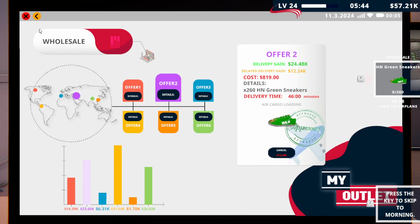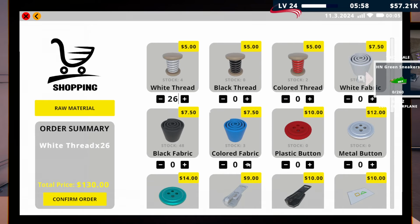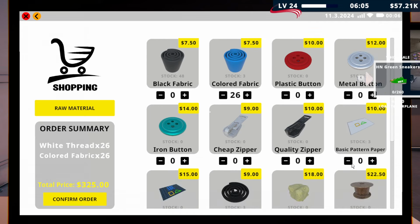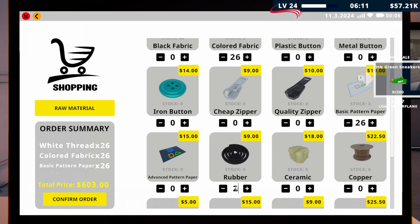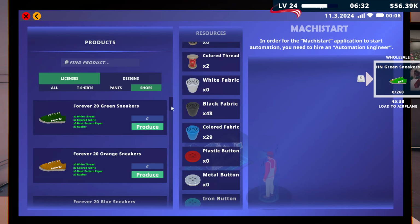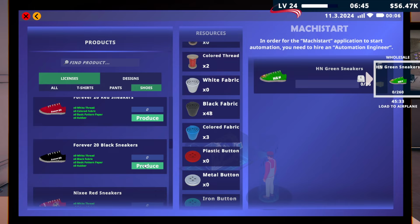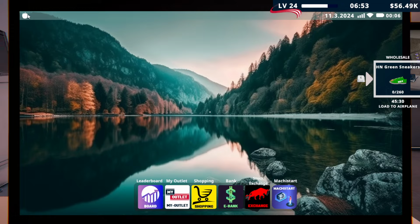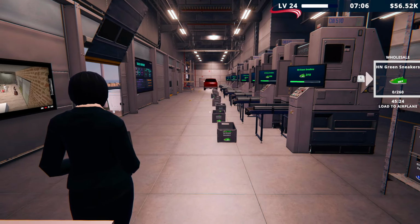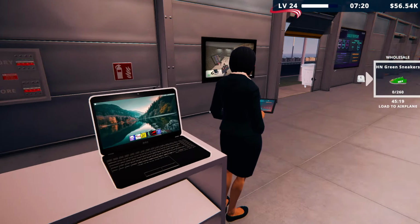So we need, same as always, you know the drill when we're making shoes: white thread, colored fabric, basic pattern paper, and rubber. 26 done. And we're going to go to the start. Going to go to shoes, down to H&N green sneakers. 26, produce. That will start running. Now I've got all this black fabric, so I really need to get, I've got 50. Oh, because I didn't buy the vehicle. I'm like, why do I have so much money? It's because I didn't buy the vehicle. That has something to do with it. Makes a big difference.